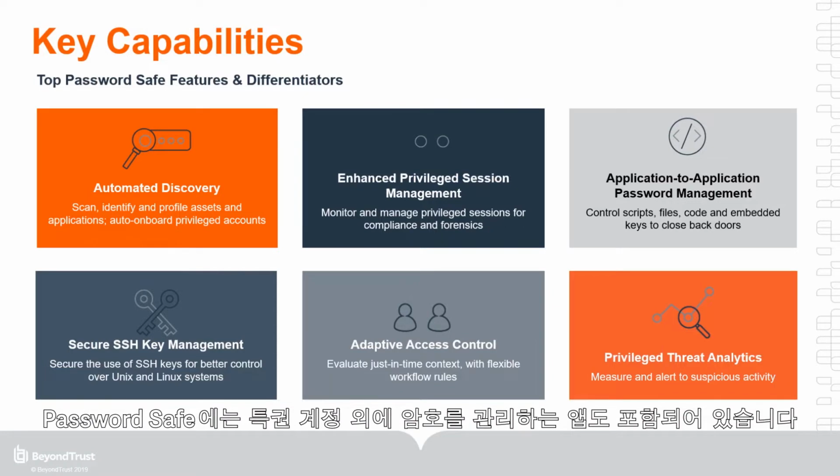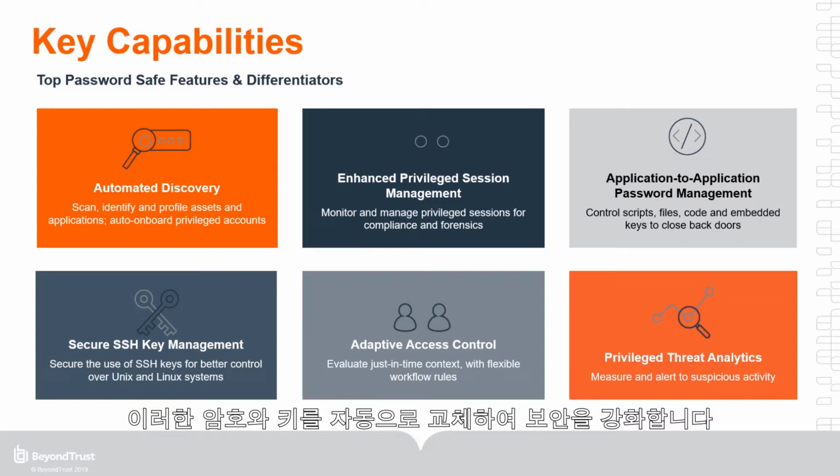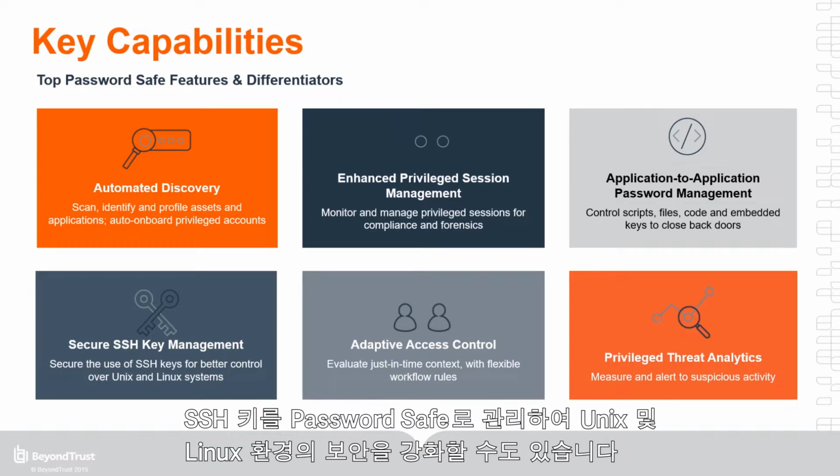In addition to privileged accounts, PasswordSafe also includes app-to-app password management. This improves security by removing hard-coded passwords from your application or DevOps environments, and then rotating those secrets and keys automatically. SSH keys can also be managed by PasswordSafe, improving security for your Unix and Linux environments.